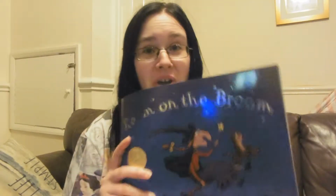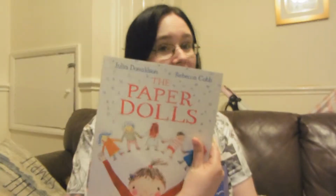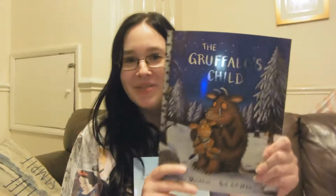If you've got kids and you have not read that book to them, please read it to them. They'll love it, I promise you. The Snail and the Whale. I think I've read that one, but I can't quite remember. The Paper Dolls, which I haven't read. The Gruffalo's Child, which I have read. The Gruffalo and the Gruffalo's Child are massive kids' favourites. I guarantee if you've got a child between about 2 and 5, they will have read them.